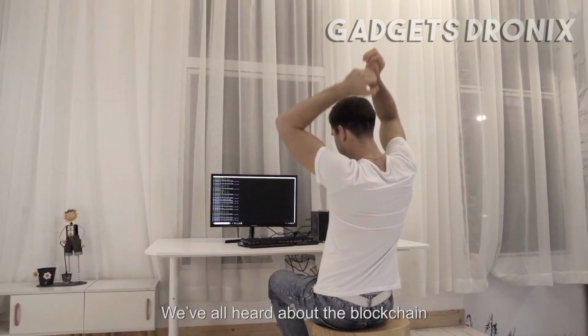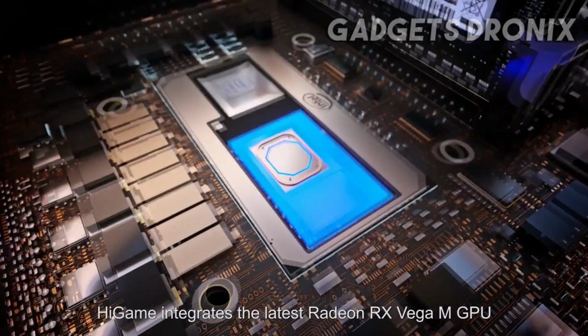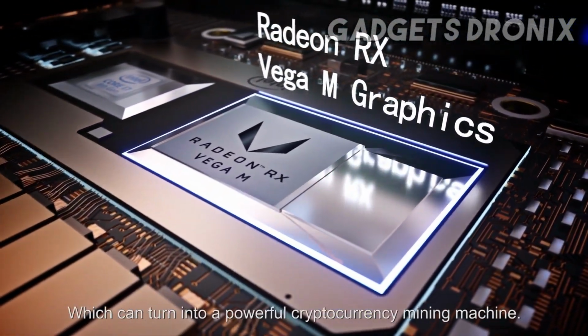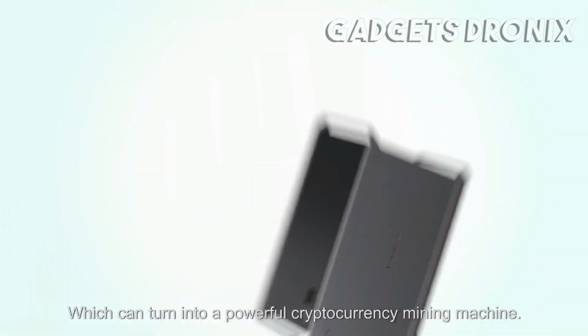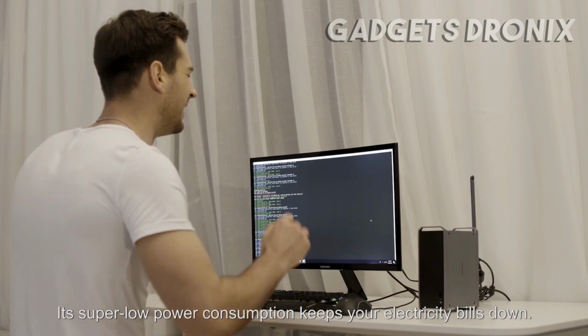We've all heard about the blockchain. It's becoming a huge deal. So why not share the joy? HiGame integrates the latest Radeon RX Vega M GPU, which can turn into a powerful cryptocurrency mining machine. Meanwhile, its super low power consumption keeps your electricity bills down.